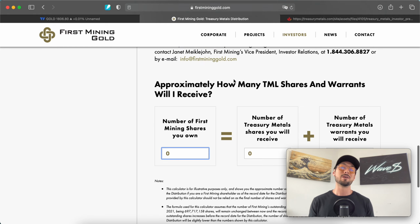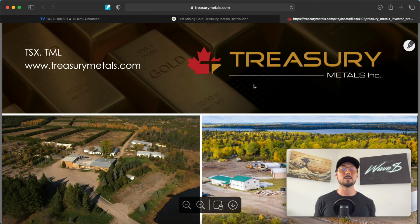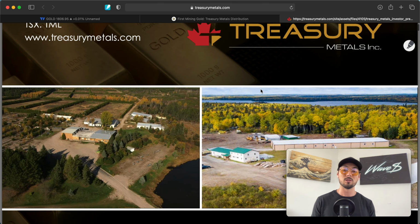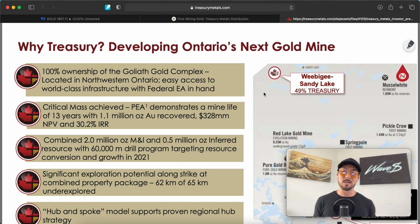So we'll take a look at the calculator once again, remind ourselves of what First Mining Gold does, and then take a look at the Treasury Metals investor presentation a little bit, go over the key points, the good old why Treasury, why now, and educate you guys a little bit on this new name, this new face that might be in your trading account. Okay, so that is the video, you guys.